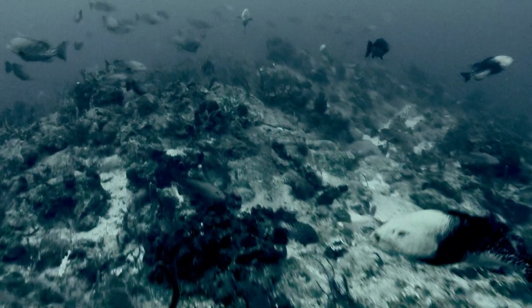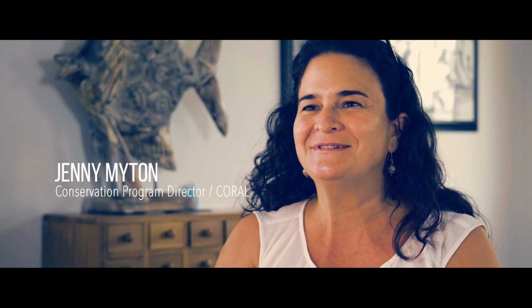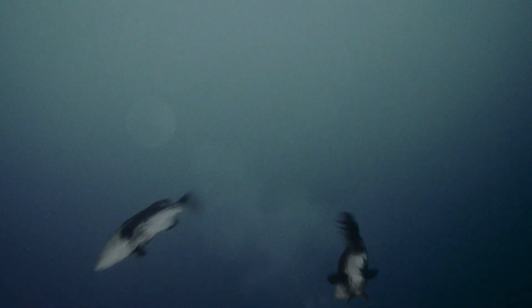Fish spawning aggregation is, as the word mentions, an aggregation. Fish come from all over different parts of the island and aggregate in one space. They're there for one purpose only, which is to reproduce. You're going to have groupers and snappers spawning, and they have different times of the year, but they're always correlated by the full moon. Groupers are the most common, or at least the best known.